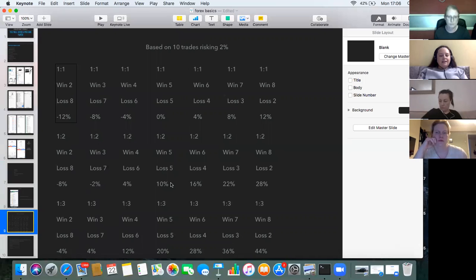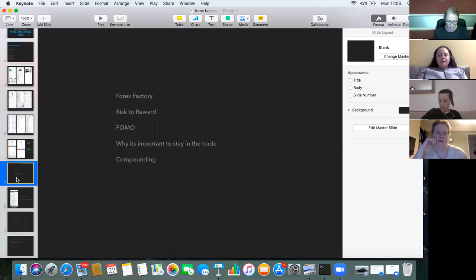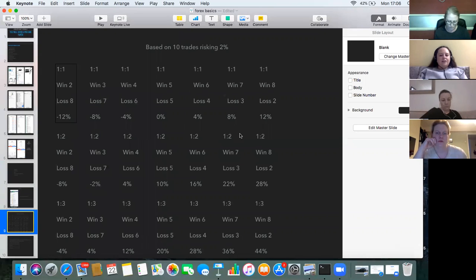The other thing is, when you take a trade, it's really important to follow what they've told you to do. You need to stay in the trade, which is what I've done this for. This is your risk to reward. Say you were risking 1-to-1, for example, risking £5 to make £5. This is 1-to-2, risking £5 to make £10, and 1-to-3, risking £5 to make £15. This is based on 10 trades. As you can see, using a higher risk to reward, your percentage after 10 trades goes up. So you're going to make a lot more money with better risk to reward.